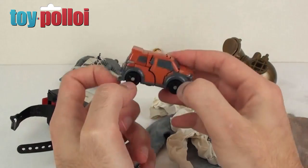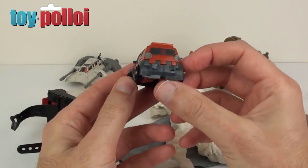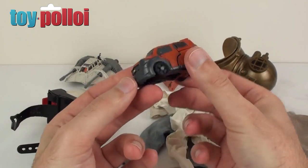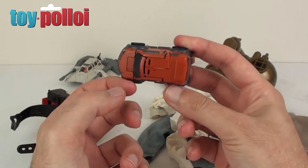A little Legends class Transformer from, I think, the second Transformers movie. This is Skids. One of the ones I failed to pick up when the movie was out, and these were easy to get, so I finally picked this up just to finish off my collection of the Legends class figures. Again, only £1.